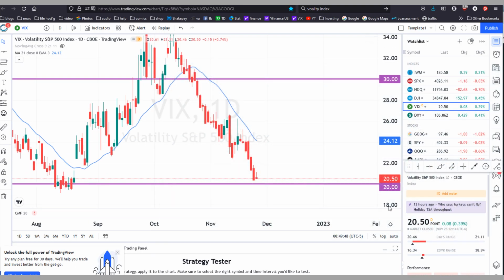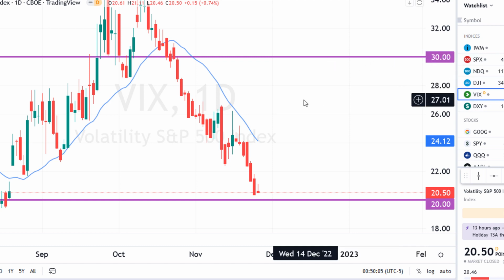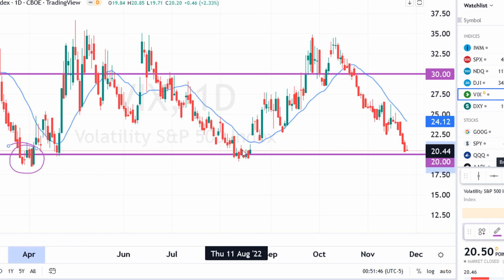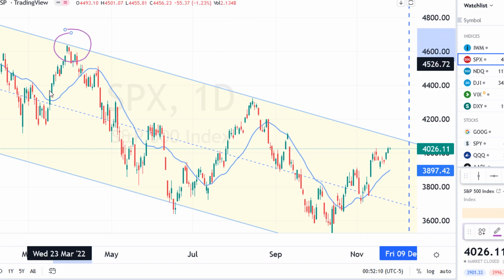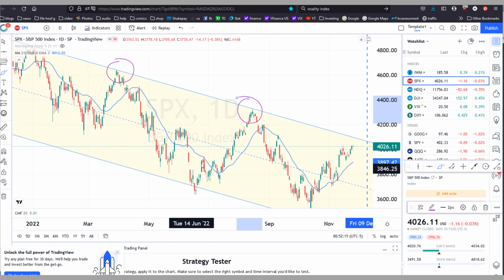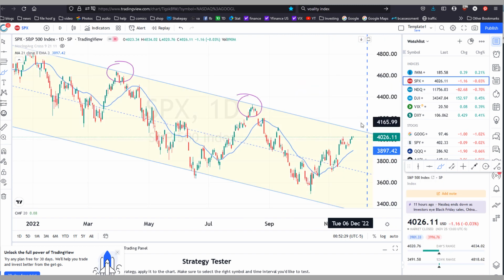So looking at TradingView here, for the VIX, this purple line here is 20, and then this upper purple line is 30. So the last couple times when the VIX dropped below 20, which is over here in April and over here in August, let's take a look at what the S&P 500 did. This is the S&P 500 index in April, where the VIX went down below 20. You can see there's a peak for the stock market, and also in August there was another peak. And right now, as the VIX is getting closer to this 20 line again, what does it look like for the S&P 500? Well, it's getting very close to the top of this channel.